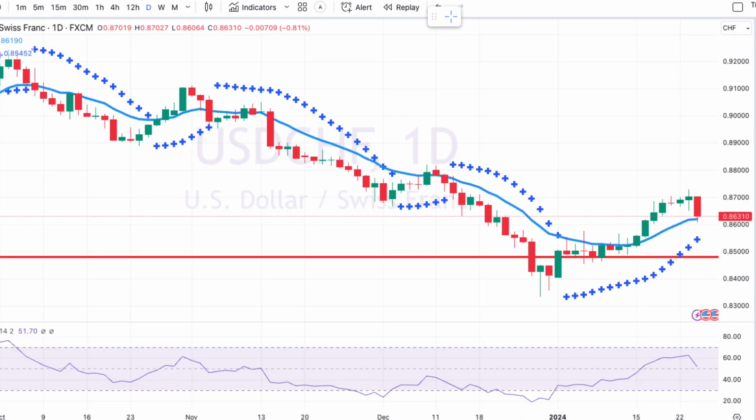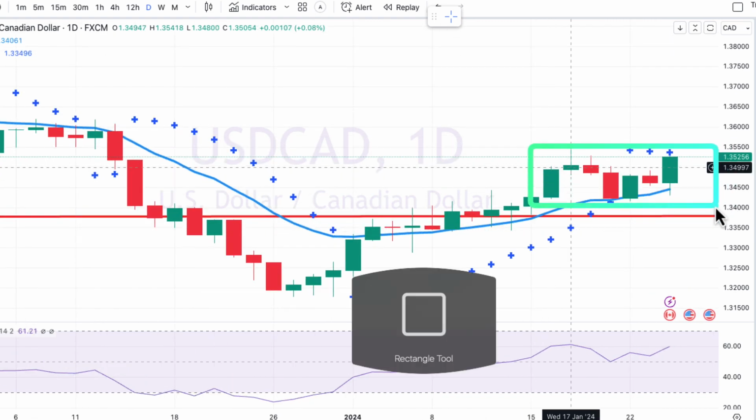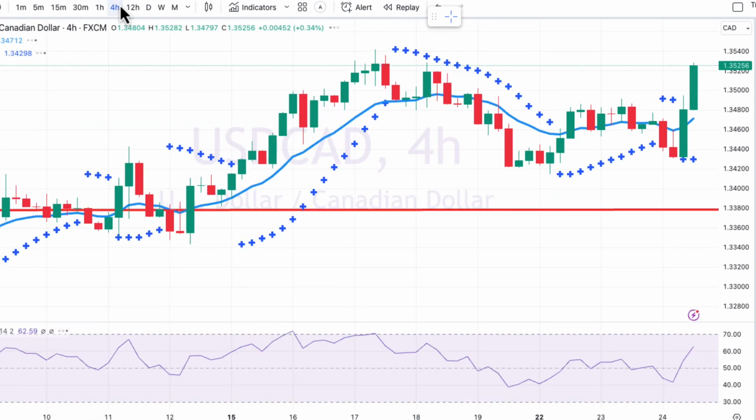Now, if you take a look at some of the other pairs, dollar CAD, based on this move, I really like dollar CAD on the long side here. CAD is the weakest today, and the dollar is looking strong. So dollar CAD looks good here for me. Where do I want to get long? It's just a matter of your holding period.